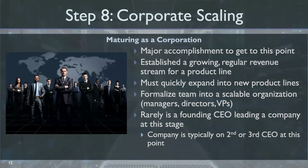Now, corporate scaling. So let's assume you've launched your first product, it's in mass production, you have numerous design wins, you have a growing revenue, you're on the path to profitability, or you are profitable, or you're soon to be profitable. Now you need to scale your organization, all right? You need to start introducing more and more hierarchy. Early on, companies are flat. Then you may have two levels, one layer of managers beneath the CEO and the leaders of the organization.